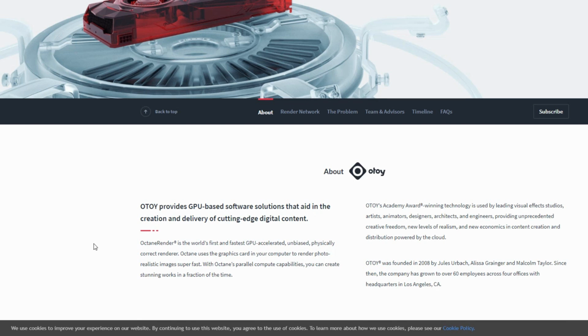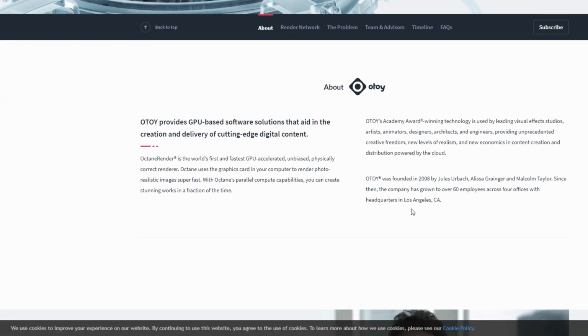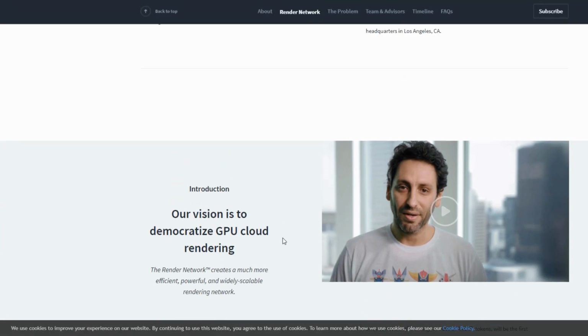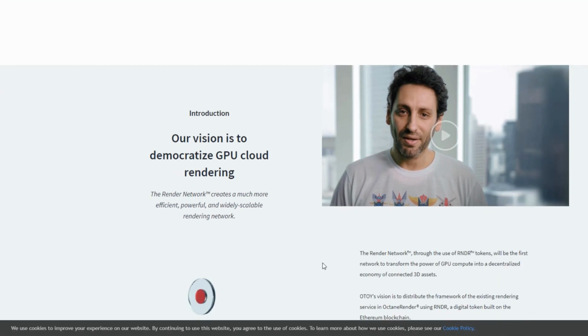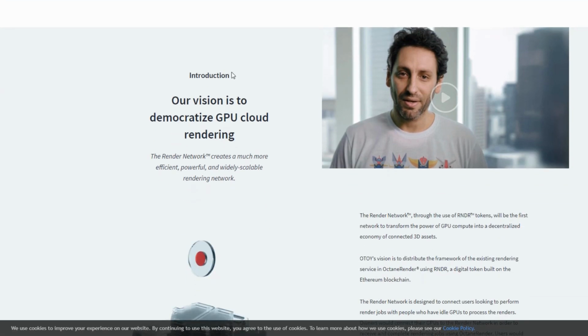Now, Otoy's Academy Award winning technology is actually used by leading visual effects studios, artists, animators, designers, architects, and engineers, providing unprecedented creative freedom, new levels of realism, and new economics in content creation and distributed power by the cloud. Here's some information about the founders and their current offices and headquarters being in Los Angeles, California. Now, introduction with some of this stuff about their vision. They've got a short little video right here. Before we get into it, let's check out their vision.